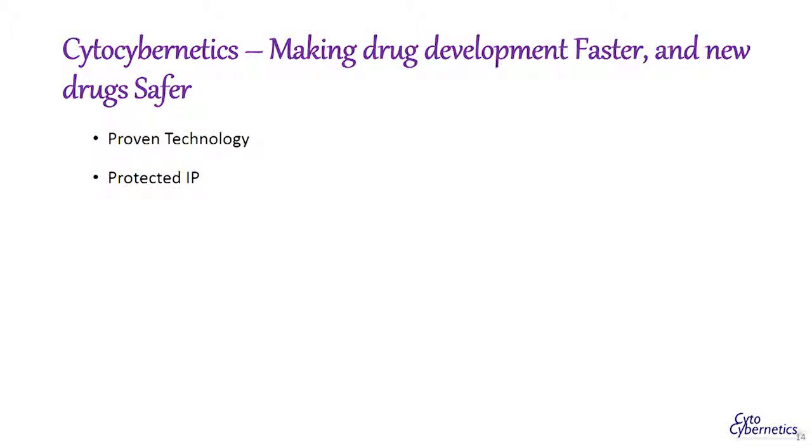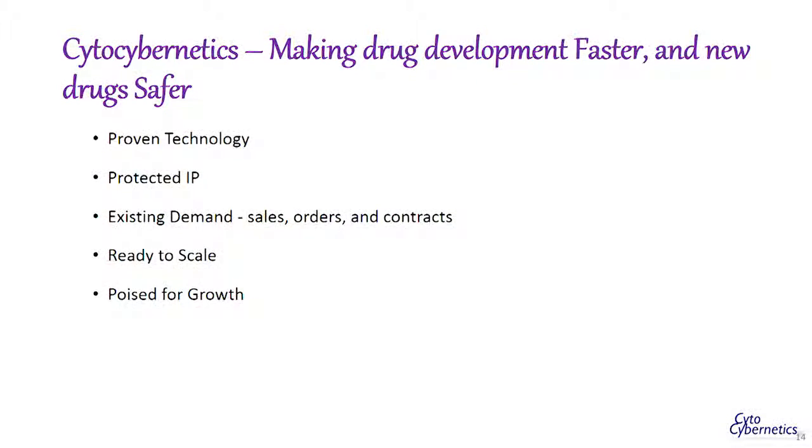So I've shown you the proven technology. We're covered by IP, and we've got existing demand. We're ready to scale. We're poised for growth. We're really excited to be bringing drugs to market faster and to be saving lives. Thank you very much for listening, and we welcome your questions.